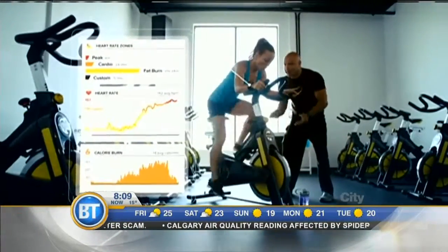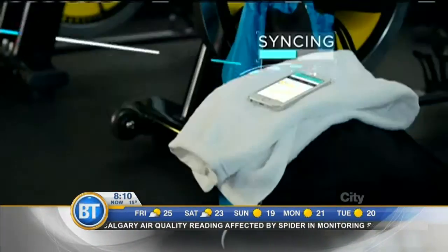A lot of people are saying the price point for Fitbit is just so much more attractive for people looking to get into the wearable tech market. Yep. That's a big reason why.